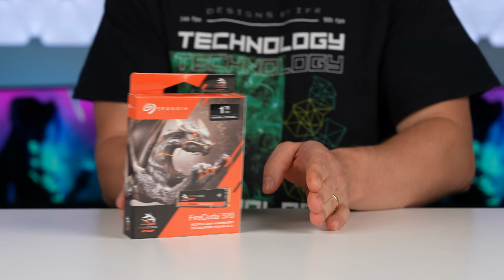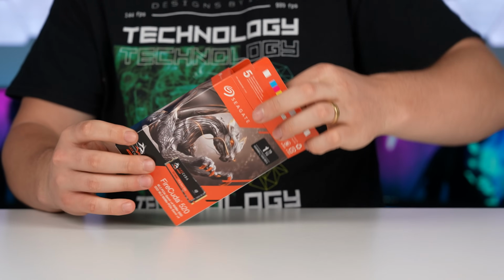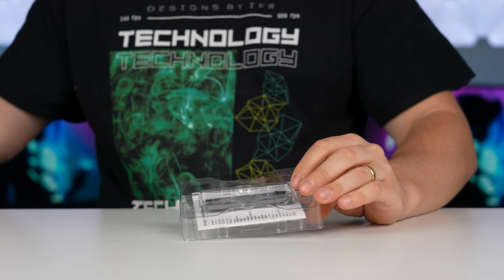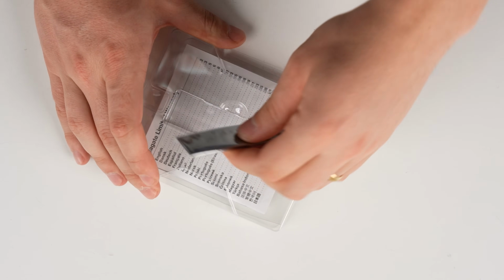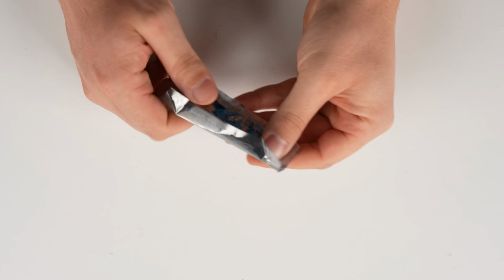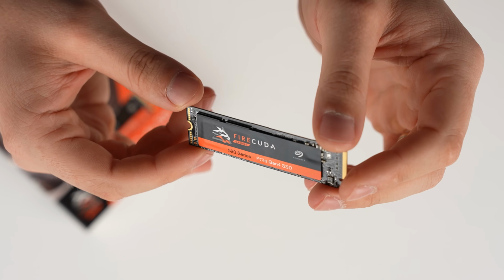So we're going with the Seagate Firecuda 520 NVMe drive. The reason why I'm not going with a 530 is we want to save a little bit of cost. It's still a Gen 4 drive. It's got read and write speeds of 5,000 megabytes per second. So we're not going to notice any real world change between the two, and saving that extra cost can go towards something like a better CPU or a better GPU. Now this is only going to be a gaming PC as well, so we're not going to be loading up too many applications. Once we're in game, you're not really going to notice any benefits from it.